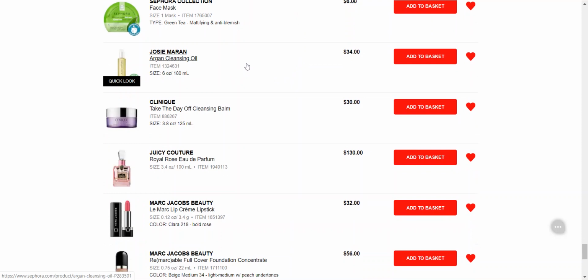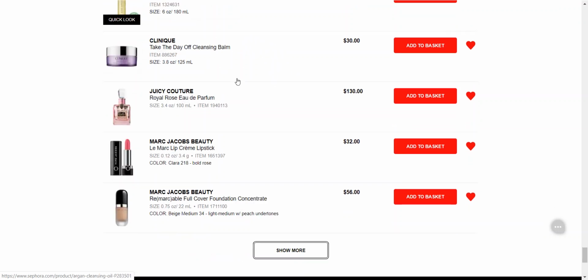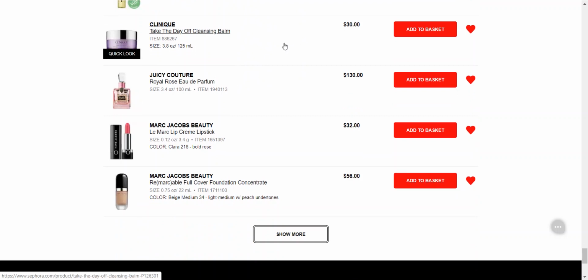Argan Oil Cleanser from Josie Maran. That's my favorite. I use it every morning. So that's there. It makes it easy for me to find it. Clinique Take the Day Off Balm. I do really like this. I have a few backups of it though, so I'm not purchasing any.